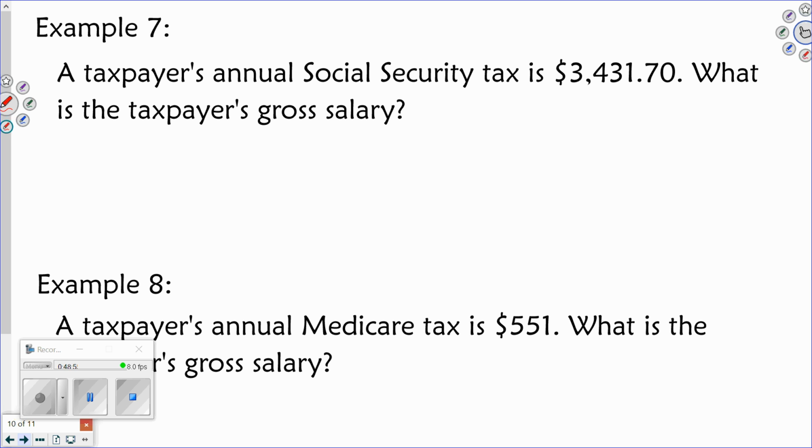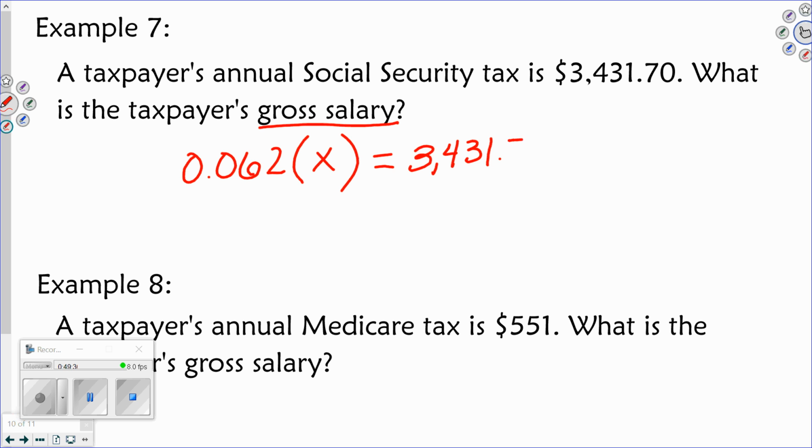All right, example 7, taxpayer's annual Social Security tax, $3,431.70. What's her gross annual salary? What do we know about Social Security tax? 6.2%. So you would take 6.2% and you would multiply that by what? Normally, the gross salary, right? And then that is equal to $3,431.70. That's how we do that. We take the percentage times how much you make, tells me how much tax gets taken out. So just divide them. So their gross salary is $55,350.